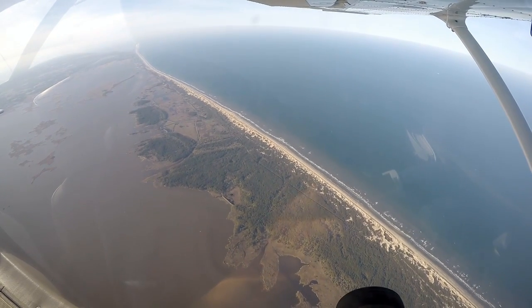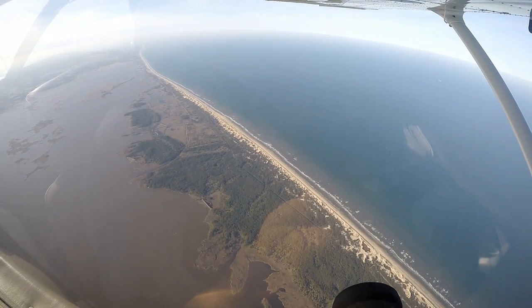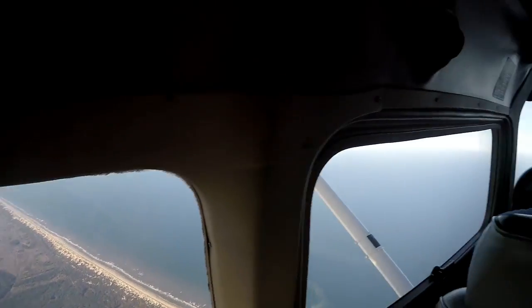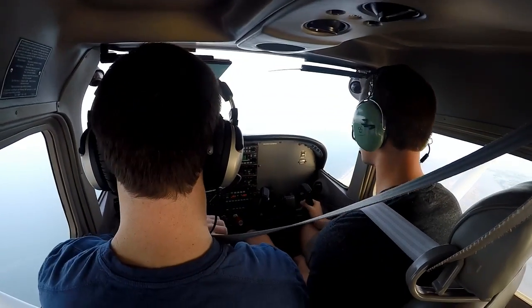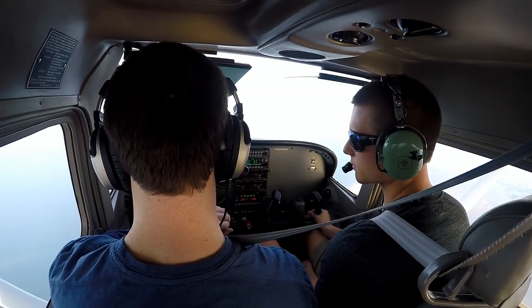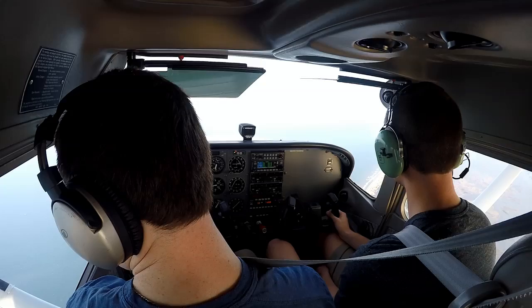Take it out over the ocean just a little bit, and then I'll let you know when we can take a right, and then we'll just follow the coast down and see how far we get. About 6 o'clock now. It won't take us very long to get back. We're fighting a pretty strong headwind.